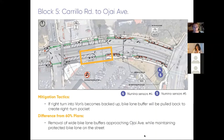And then the final block here, we have a mitigation tactic again, similar to the other mitigation tactics that have to do with potential backups as a result of turns. If the right turn into Vons for any reason becomes backed up, we will be able to push back the bike lane buffer, similar to the right turn at Church, and make a right turn pocket here for people to queue and enter into the Vons parking lot. So that's another one of those backup plans of the design that we are going to be ready to implement if observed. And then just something to note, like Tony said, the red here, just as a reminder, is existing striping that we're going to have to remove before we implement the demonstration project striping.